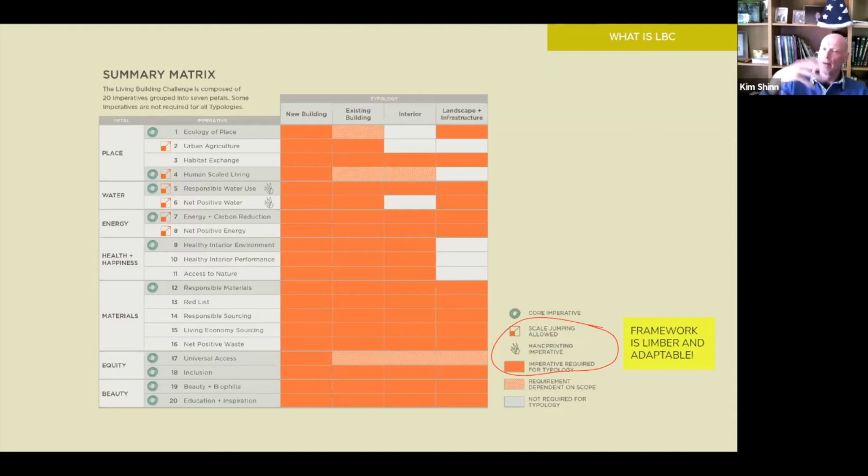And by the same token, on the water treatment side, bring the sewage from all the homes to a single treatment point, rather than trying to treat the gray water and black water on each home site. So that's scale jumping: the ability to jump off of your particular building site and to use resources that are shared among other Living Building Challenge projects.